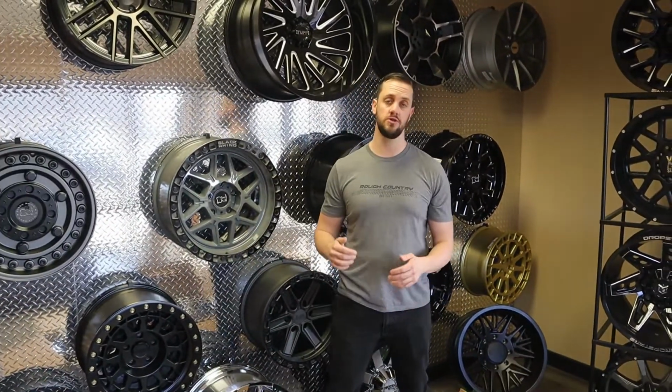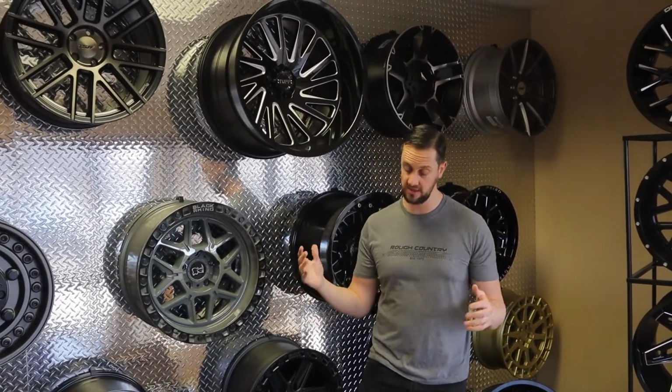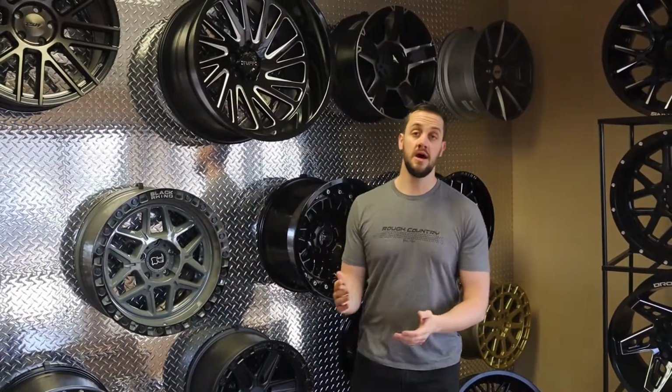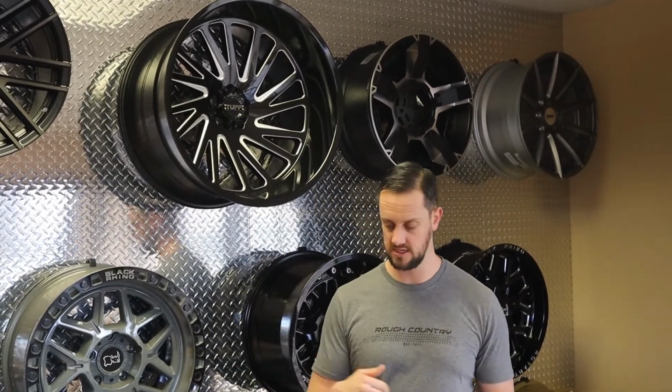But there are a lot of different options. So what we're going to do is go through the Tuff A.T line. They just released 4 new wheels for 2020, and we think you guys are going to like them. In my opinion, each one of these wheels has a chance to steal the show at SEMA come November. These are going to be dope wheels for any build out there if you're going with these oversized wheels.